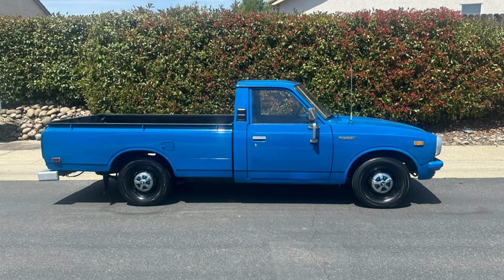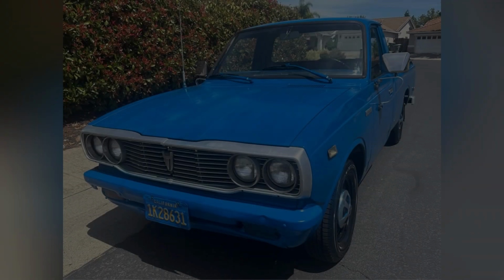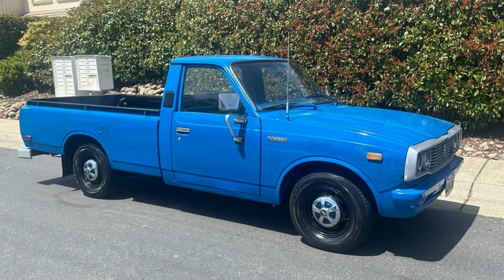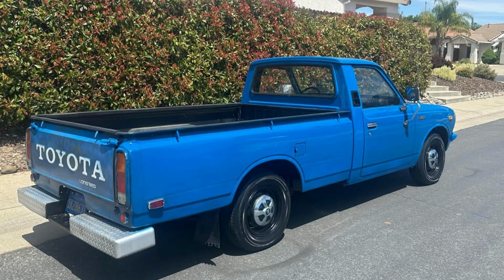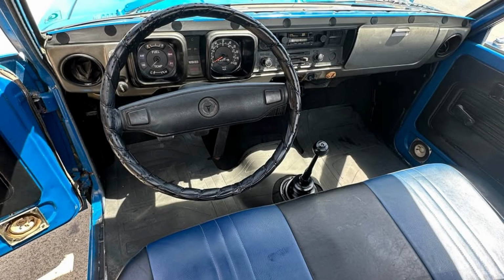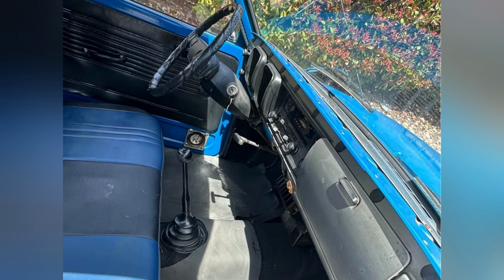It was recently purchased from an elderly gentleman who clearly took great care of it over the years. The vehicle retains its clean California title and is currently registered with valid tags through 2026. The truck's tires are in good condition, providing confident handling and road performance. Inside, the interior remains in nice condition, showing only minimal signs of use and reflecting the truck's gentle ownership history.